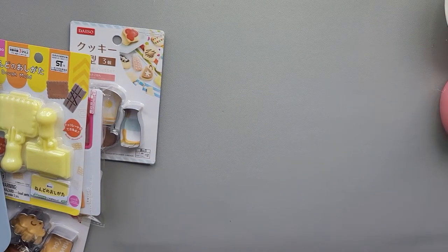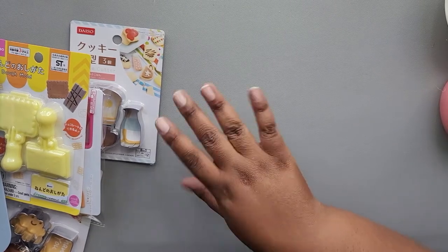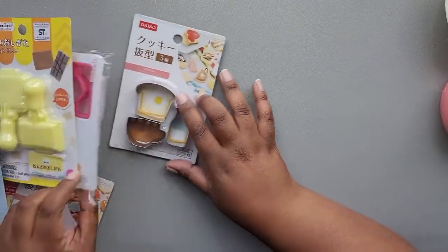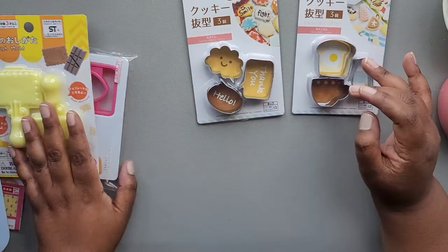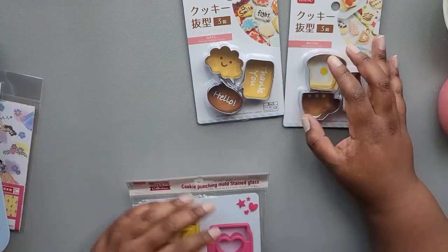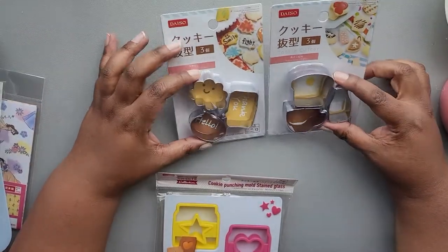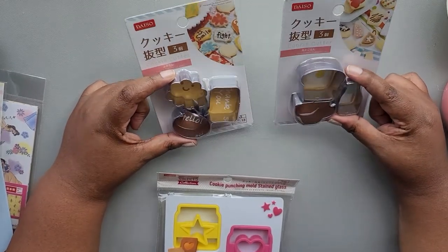And that should be all of the home-related stuff. So now we're gonna go on to these cutters that I bought. So in Daiso's baking section, I picked up these cookie cutters because I plan on using them with clay.